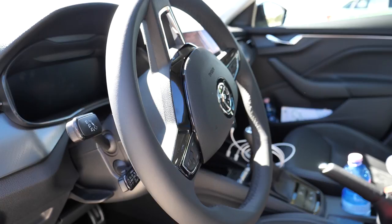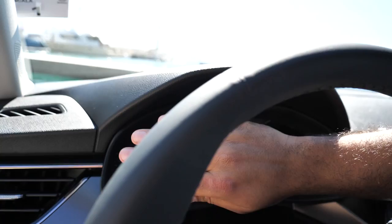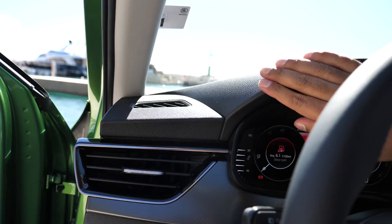All right, so a lot of exciting things to talk about inside the new Scala. First, let's just take a quick look at the materials. As you can see, they are very plush and soft on the top. That textured element that we saw on the door is also here. I really like the way this feels. Feels a little bit more premium, which is nice, so that material continues over here.